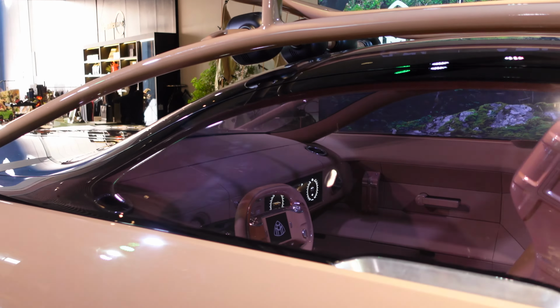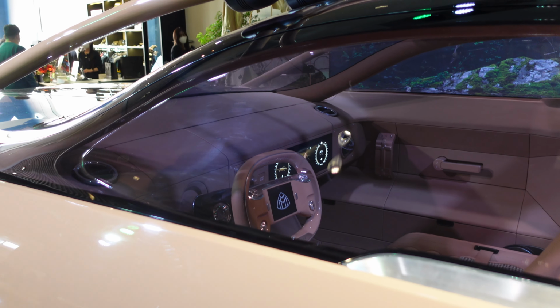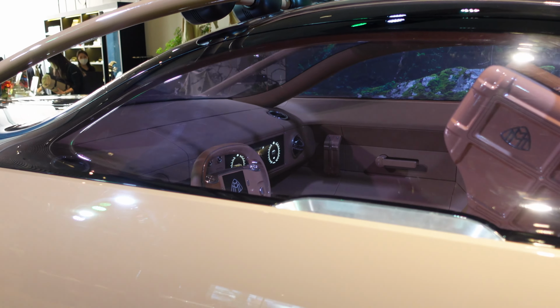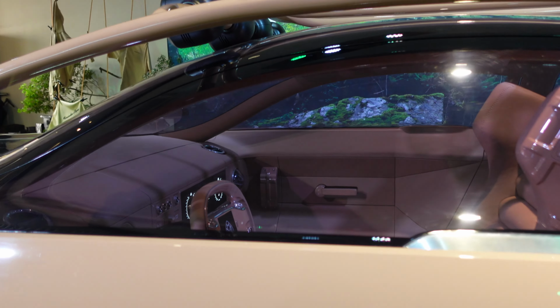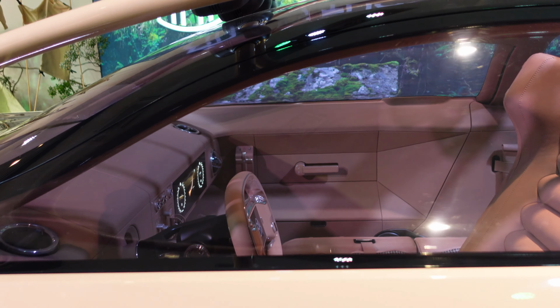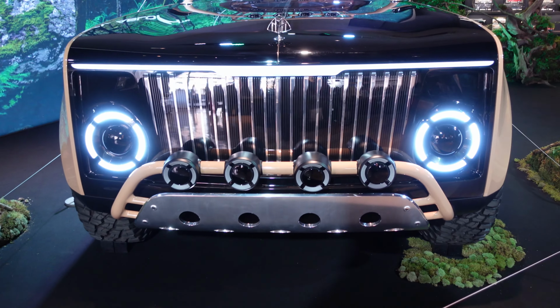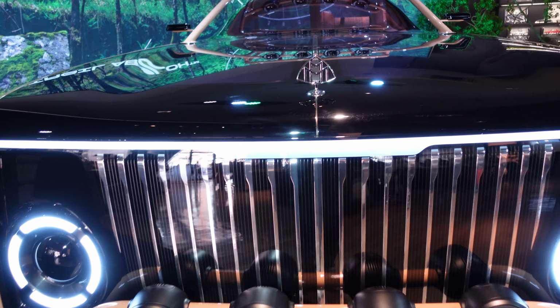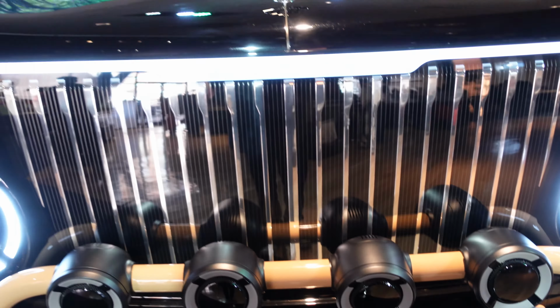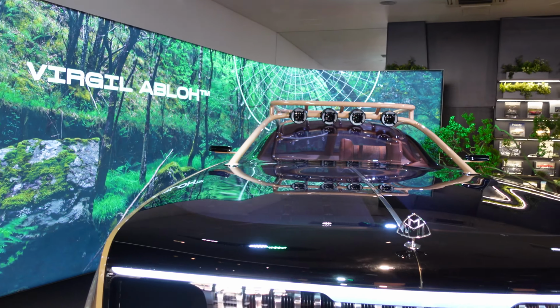That's the interior. So the steering wheel design is pretty cool, I gotta say. Other than that, there's nothing too crazy, but it's definitely futuristic. It's definitely got that Virgil Abloh kind of flair to it. The door handle over there is absolutely huge. And yeah, just gonna look at the front grille here. Got all the rally fog lights lined up in the front.